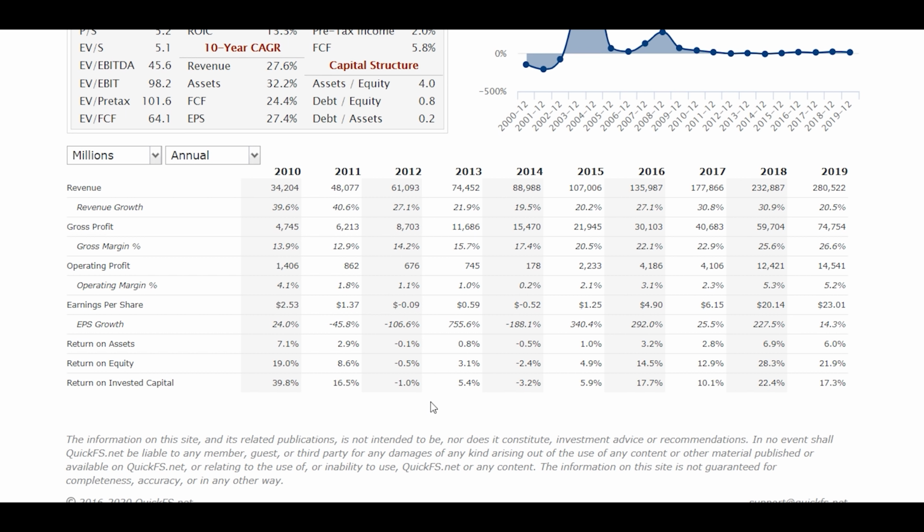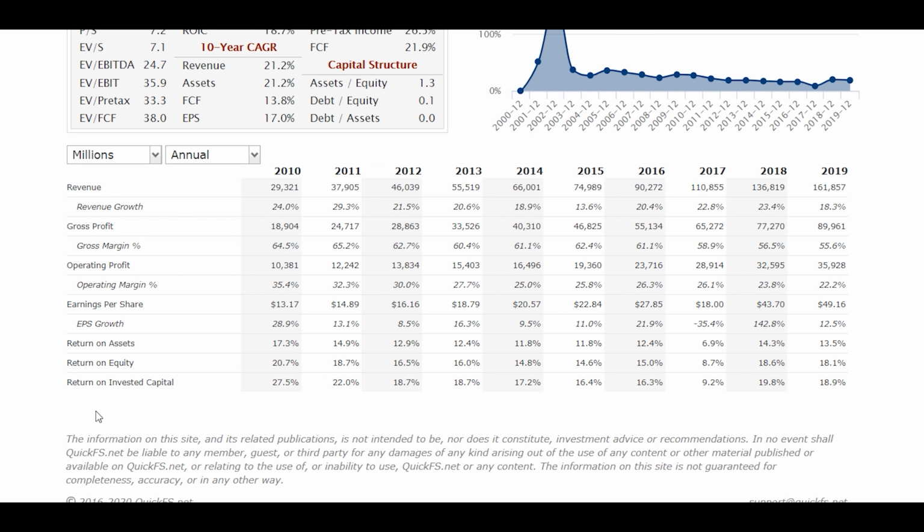There are actually a few sketchy years in there, but if you have a look at a company like Google, for example, Google posts much more consistent, steady return on invested capital numbers each year. As you can see from Google's numbers, it's basically between 15 and 25% pretty much every single year. So that's the return on invested capital.